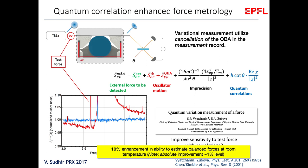Now, this experiment, again, is a very, very modest amount of improvement, but it raises a very interesting question of how can you actually improve and make these forces allow to obtain larger improvements.